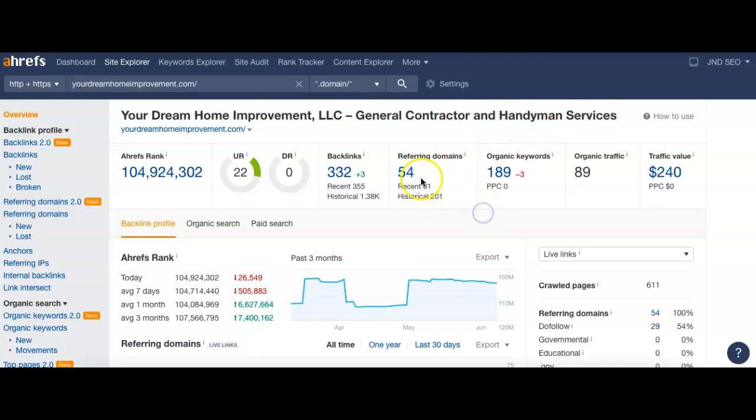If we look at the numbers quickly, 54 referring domains, sending back 332 backlinks to your page. All this really means is that there's 54 websites that you have links on. And when people click those links, it redirects them to your page, your Dream Home Improvement. So on those 54 websites, you have 332 links. So there's roughly about 6, give or take, per website.